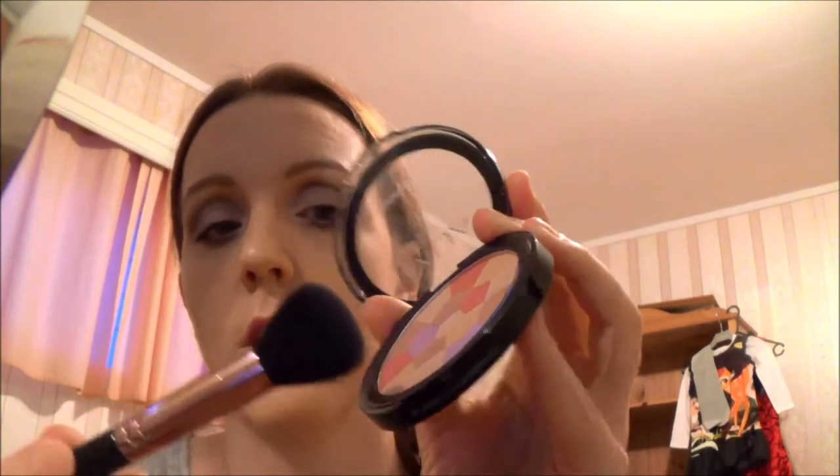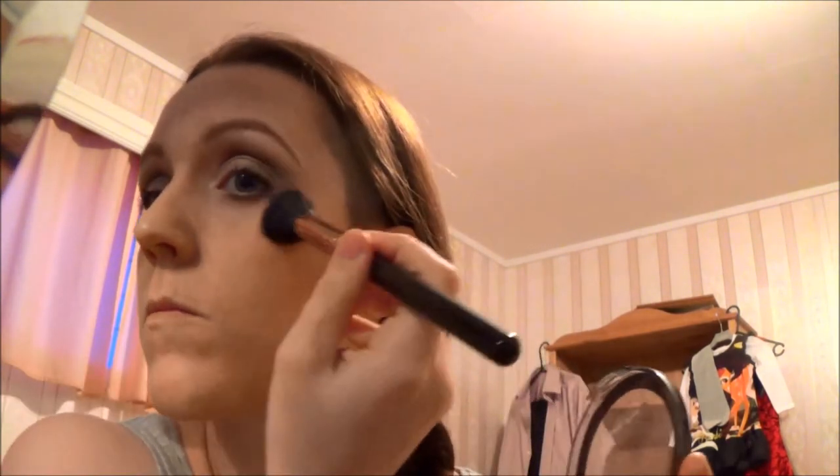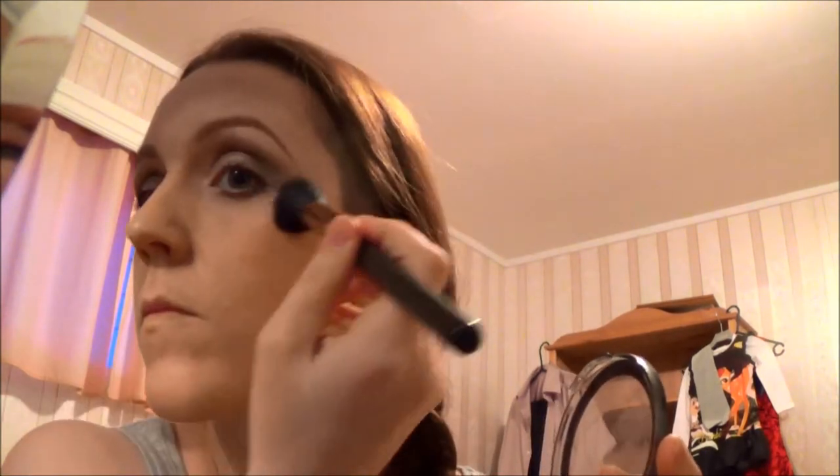Going to use my Mosaic in English Rose. I'm only using the lightest colors right here. As always, I've been using this for a long time. Just placing it on top of my cheekbone. Like that. And now, again, La Blush. I'm in love with this thingy. It's my most expensive blush. So yeah.